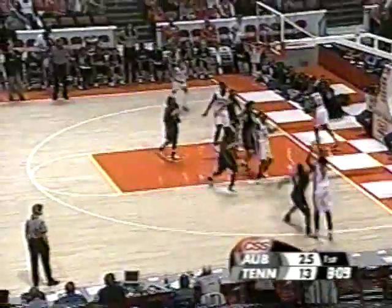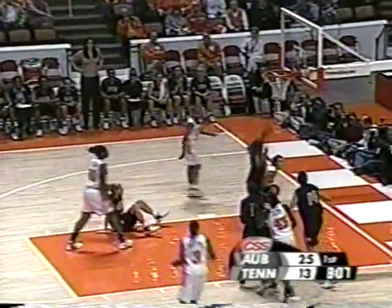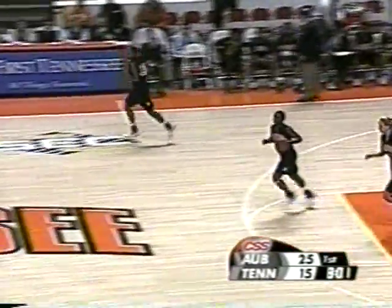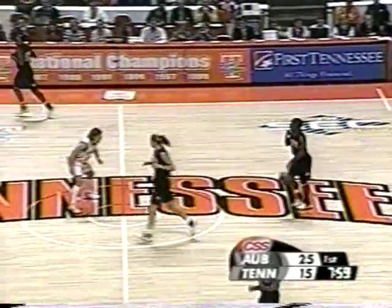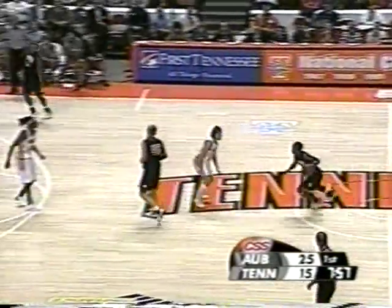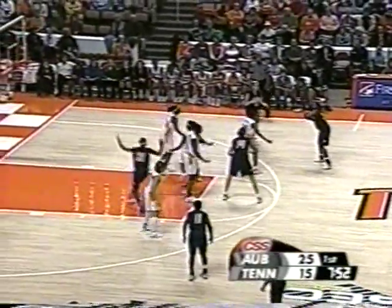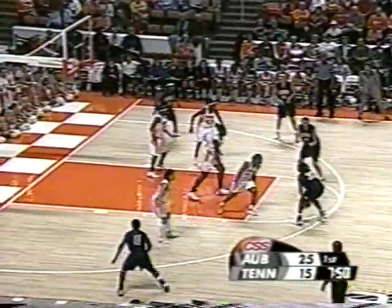Auburn has been playing different defenses this year. They haven't been in the zone all the time, but so far Tennessee not able to hit. Zolman inside. Good rebound. Her first basket. 10-point game. 25-15. Auburn, shooting well, has hit 6 of its last 7 field goal attempts. Tigers lead by 10.